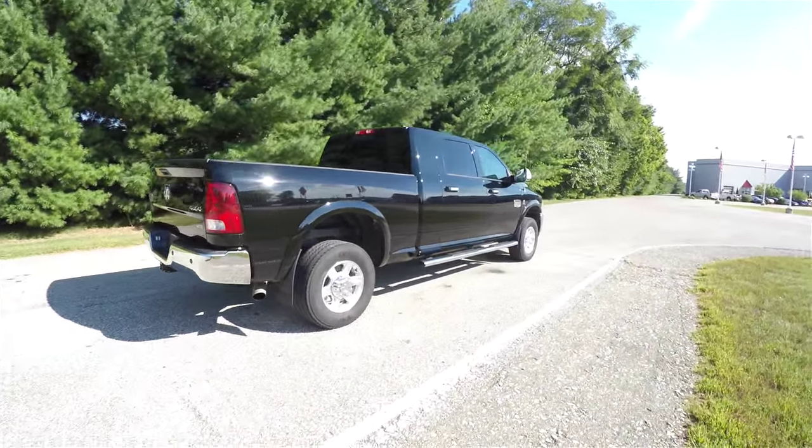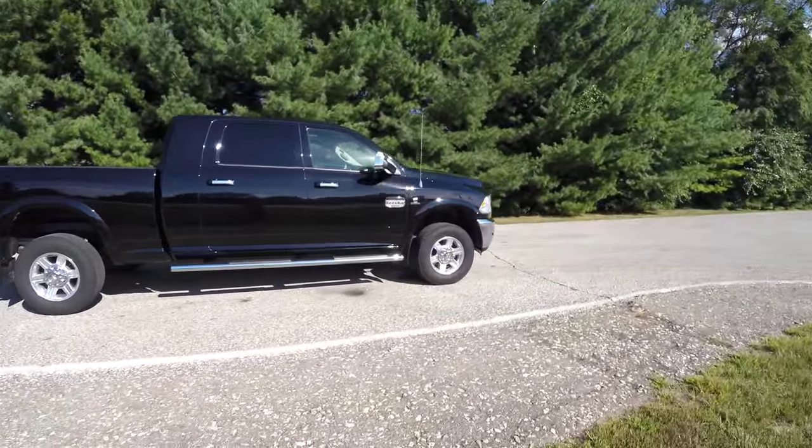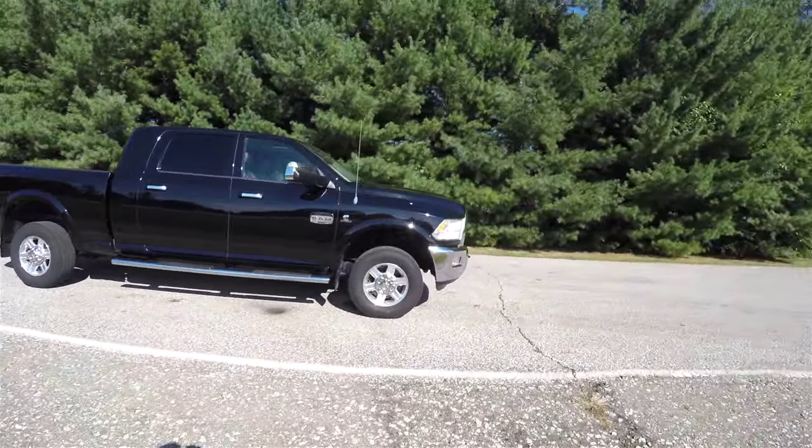All right, this does conclude our quick walk around look at this very nice and very well equipped 2012 Ram 2500 Laramie Longhorn Mega Cab.